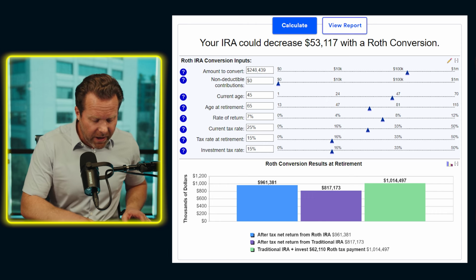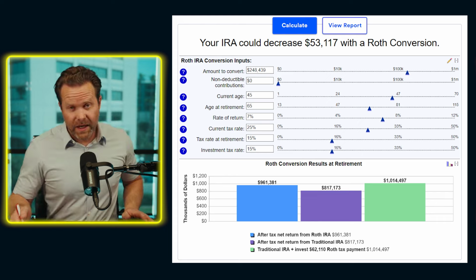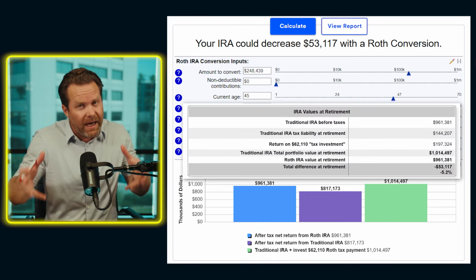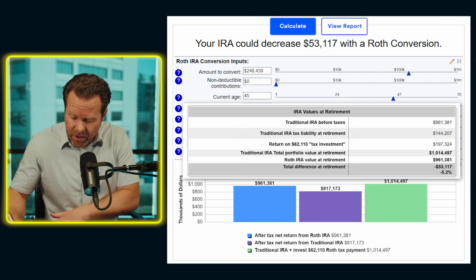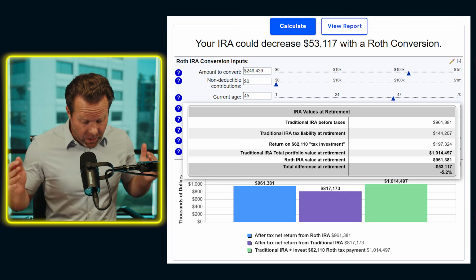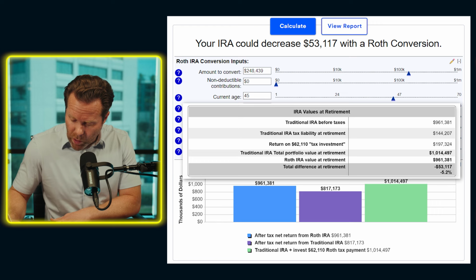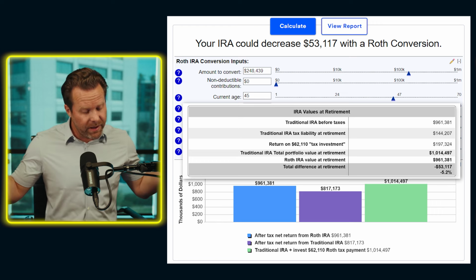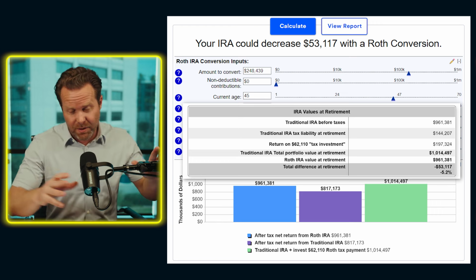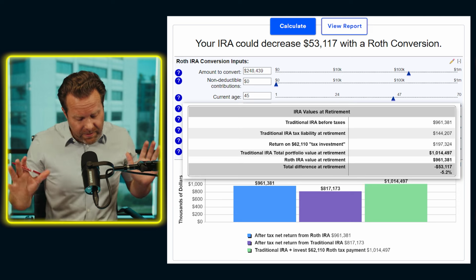And you can see on the calculator here, it's telling me that at a 7% rate of return, that $62,000 in a taxable account where I will pay taxes, it's growing, is going to come out to $197,000. Now, this is in 20 years, because that's, again, what the calculator assumed. It assumed I was 45 and I was going to retire at 65. That's actually pretty close here. I'm actually 44. So that one's not too far off.